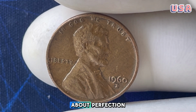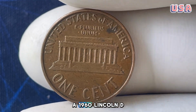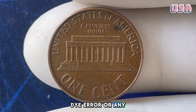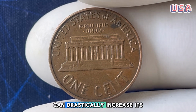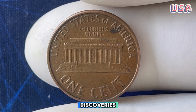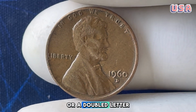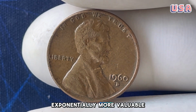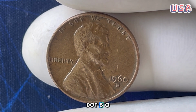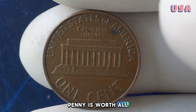But it's not just about perfection. Even if your coin isn't flawless, a 1960 Lincoln Penny with unique characteristics, such as a double die error or any other minting anomaly, can drastically increase its value. Minting errors are some of the most exciting discoveries for coin collectors. A small error like a misaligned die or a doubled letter can make a coin exponentially more valuable, sometimes pushing the price into the tens of thousands of dollars. So, how do you figure out if your 1960 Lincoln Penny is worth all this money?